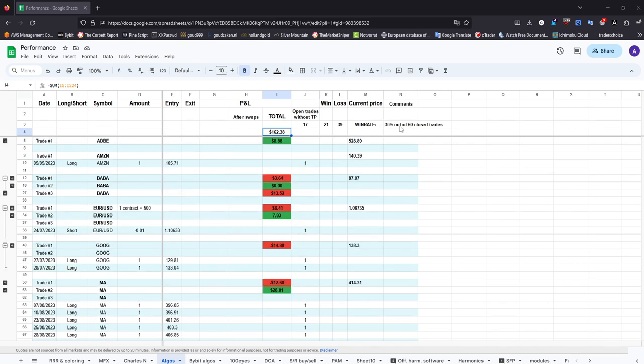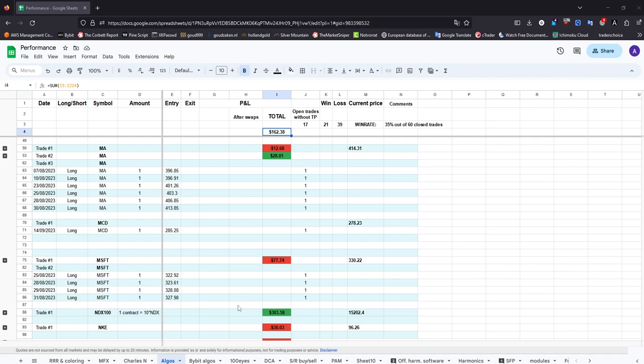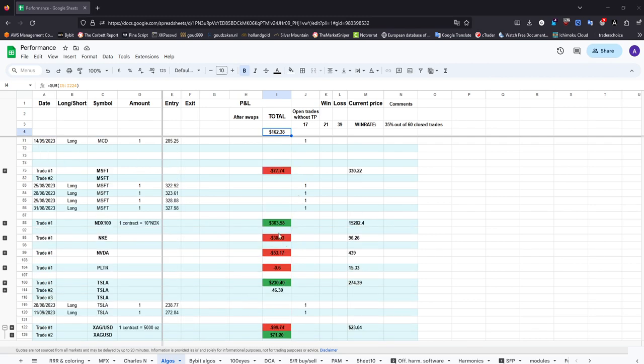So win rate, 35% for the moment. So you see, you don't need to have algos which are having like 60 or more percent profitability. Oh sorry, with lower win rates you can generate higher profits. So yeah, that's where we are for the moment.